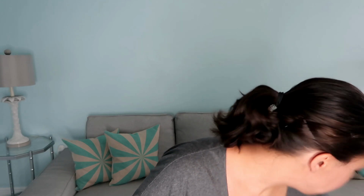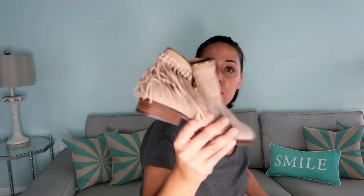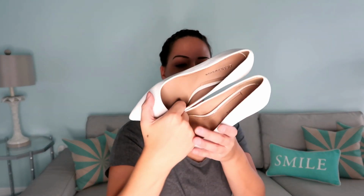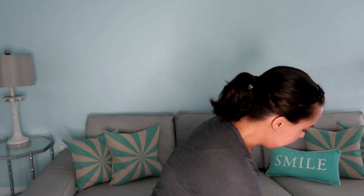Very tickled by those. We got White House Black Market, Chinese Laundry, the pink blush ones. Some very large boots. We got some fringy boots, little booties. Oh, I think these are gonna be redonated. I'm gonna set these off to the side. They're BCBG. Well, I guess I'll try to clean them first, but most likely these will be redonated.